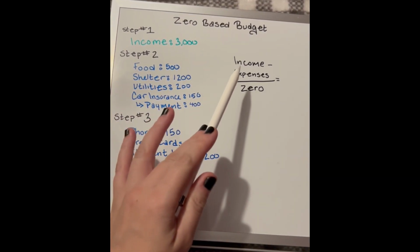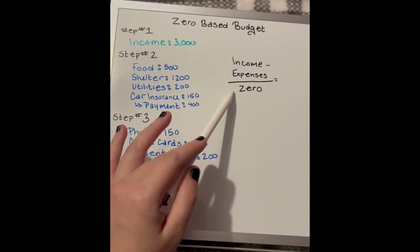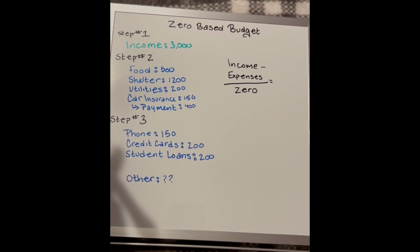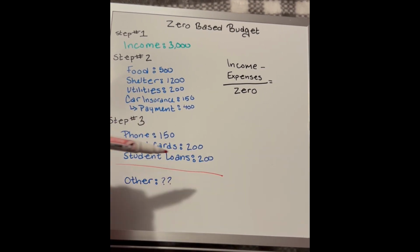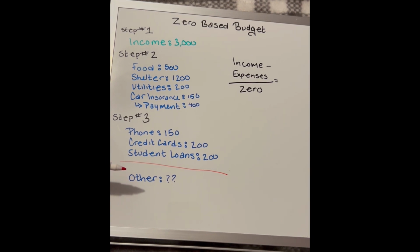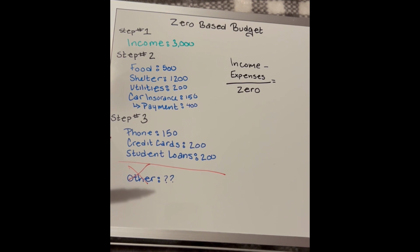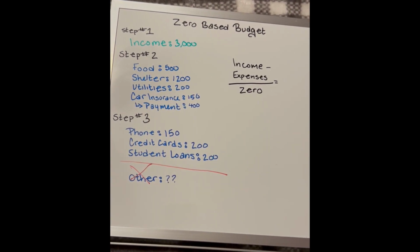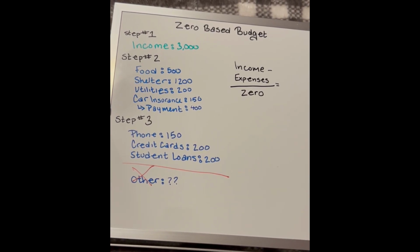So once you've written down everything, your income minus your expenses should equal 0 because you have assigned every dollar to a task. But sometimes you have more expenses than income. So what I like to tell people is, when it comes to credit cards or unsecured debt, if you don't have the money to spend on that because of such a low income at the beginning, those don't get paid, unfortunately, until we figure out a way to up the income.